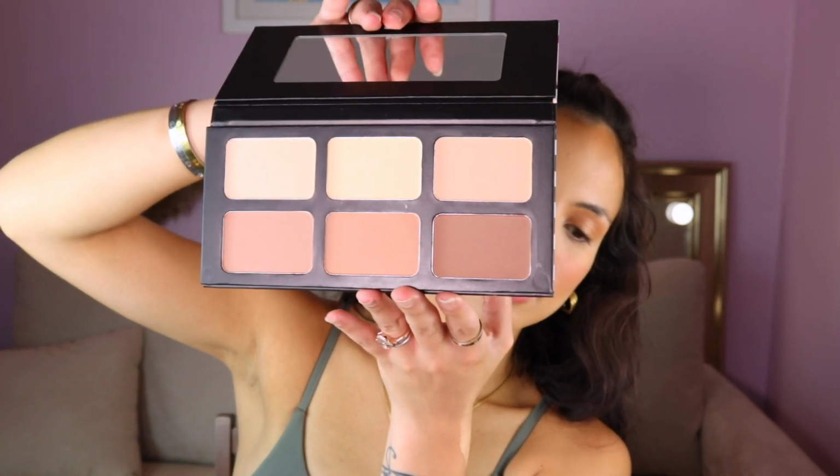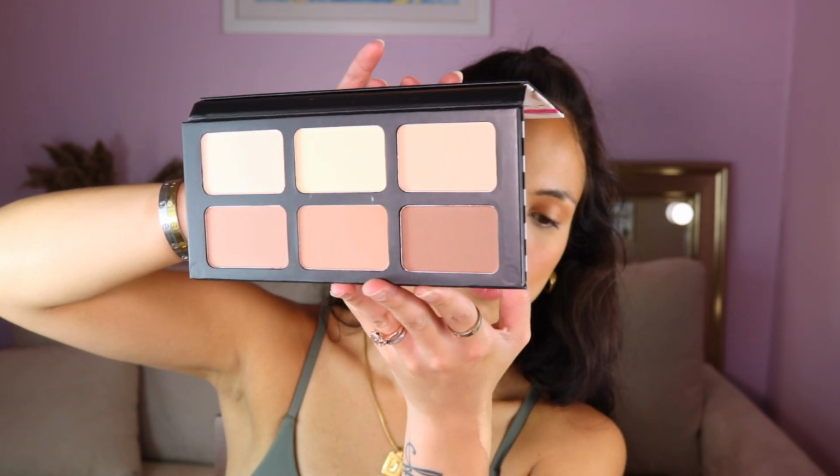Put a little bit on the top of my cheeks, center of my nose, a little on my forehead, Cupid's bow. This was also sent to me by Kokie, and I was so excited because I had been wanting another Kat Von D highlight contour palette because all of the colors in my Kat Von D one I was completely out of, but I didn't want to spend the money on it. So when they sent me this, it literally looks just like the Kat Von D one, and I'm sure it's a fraction of the price.